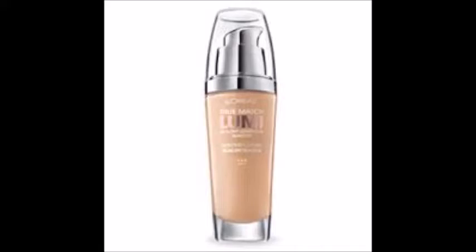Next is something else that failed because of my oily skin. It is the L'Oreal Lumi Foundation. My sister gave this to me, so I wanted to use it up because I didn't want her money to go to waste, because it stopped working for her because her skin got too dry even for it.